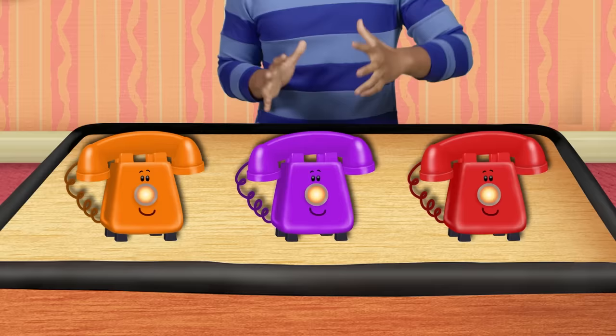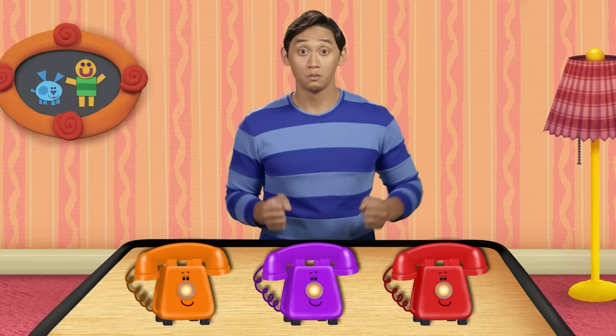Oh, I'm looking for the color red. Which of these is the color red? Nice! What happens first?